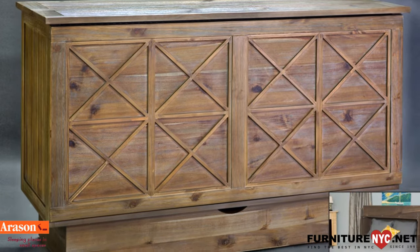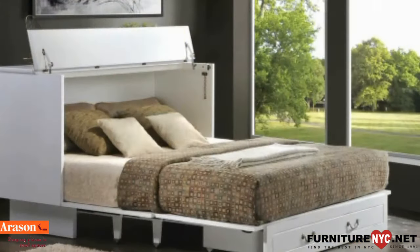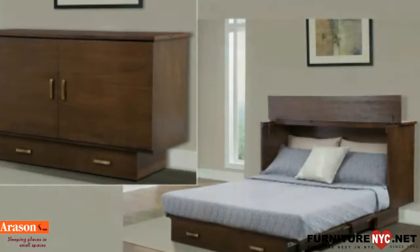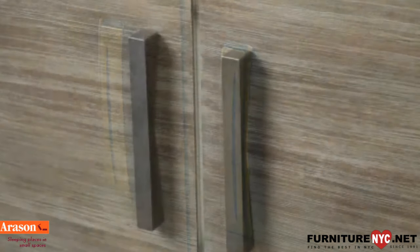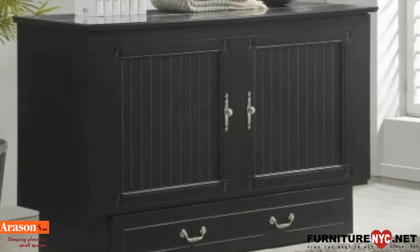This innovative cabinet bed comes in a variety of styles and finishes. Some are painted, some feature real wood veneer. There are styles to fit most decors from the clean-lined contemporary studio ash to the charming cottage style.